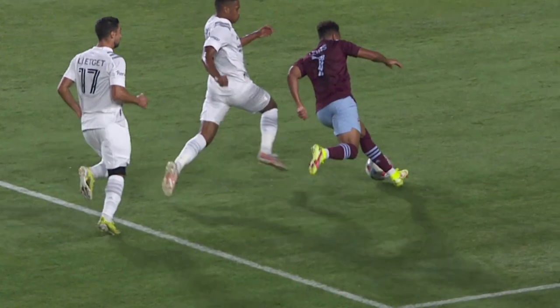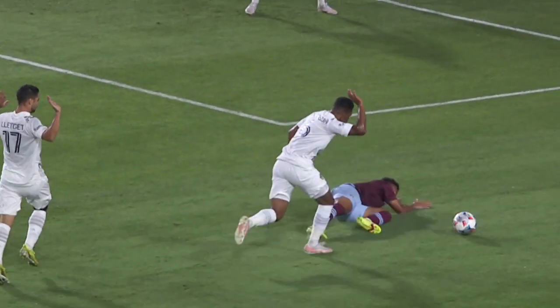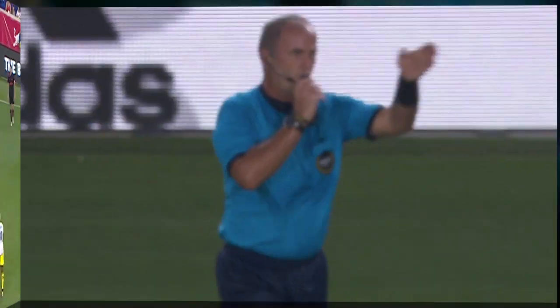Ravelinson had extended his right leg towards the ball, but had failed to reach it, and the contact is on the left leg of Lewis. The foul is clear, and this is a penalty kick. The referee correctly awarded the penalty kick.